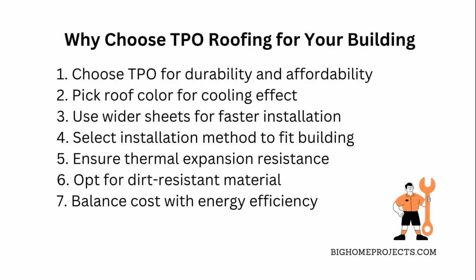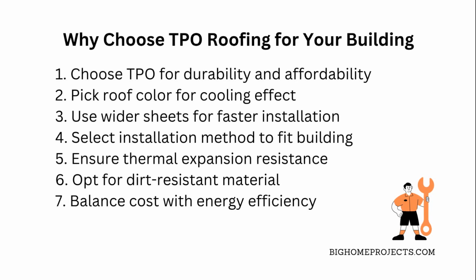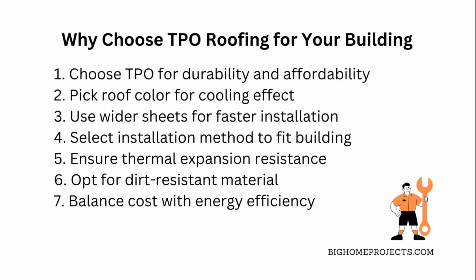It comes in colors like white, gray, and black, which not only look good but also help keep your building cooler by reflecting sunlight. Installation is faster because the sheets are wider, meaning fewer seams to worry about, which also reduces leak chances. Plus, you've got multiple ways to install it, like mechanically attached, fully adhered, or ballasted, so you can pick what fits your building best.